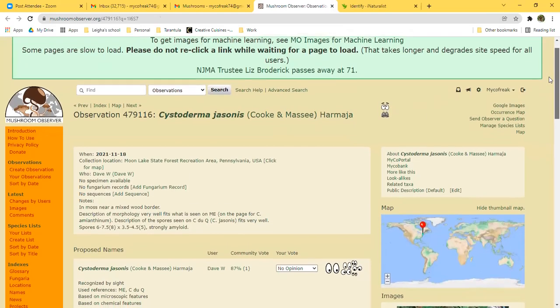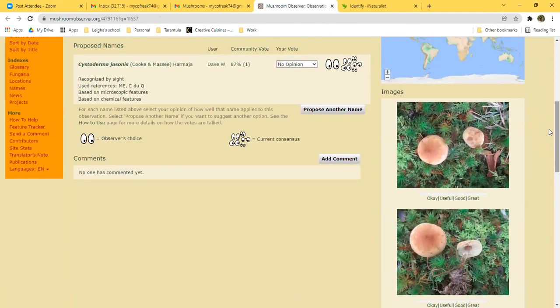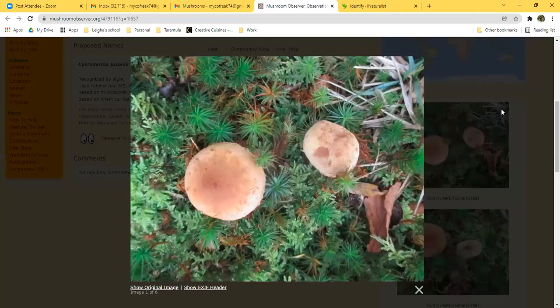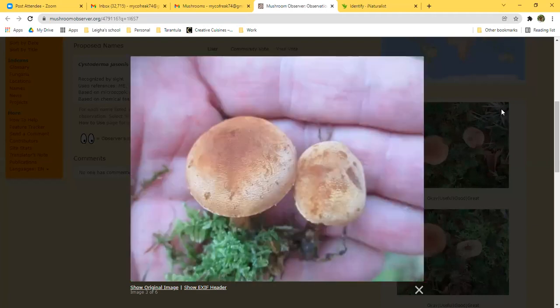Oh, Cystoderma jasonis. It's not named after Tom Jasonis, though. I asked him. Anyway, this looks an awful lot like Cystoderma ammonianthium, I think it's called, or something like that. So it's very easy to not be able to tell the difference. But when you look at the spores, this Cystoderma jasonis has really big spores, and the spores are amyloid. These spores were really strongly amyloid.